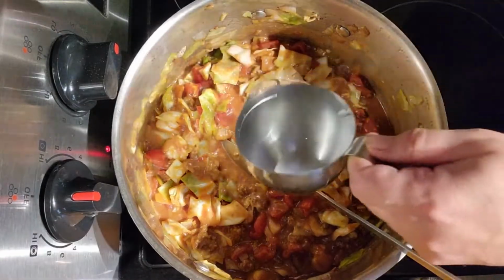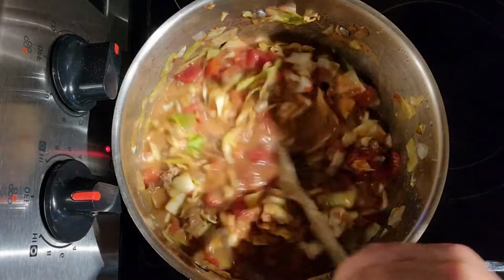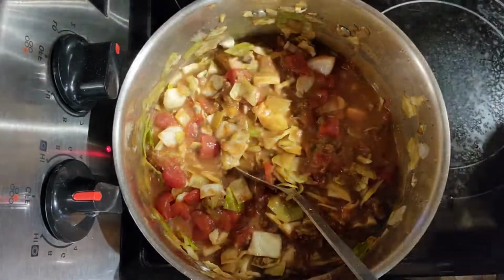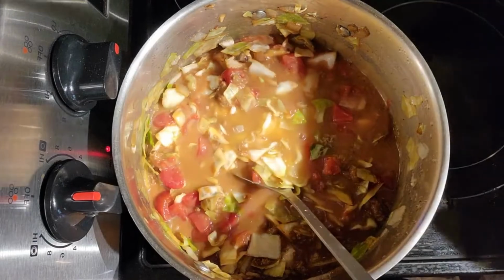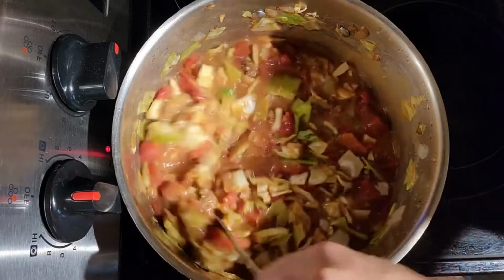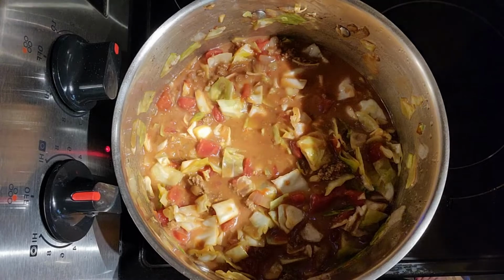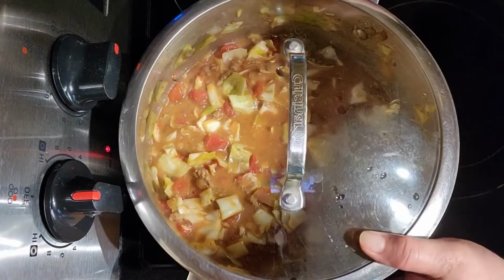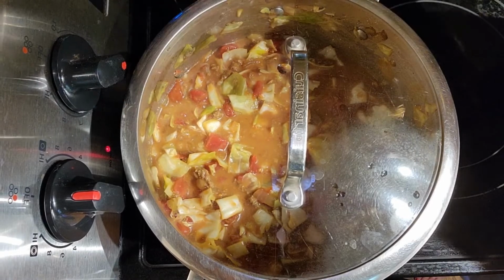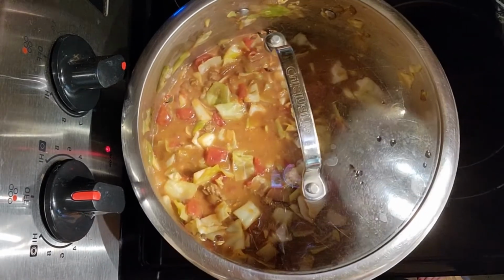I'm going to add some water to thin it up a little bit. There's 1 cup. And I can tell by how thick it is that I want to add another cup. That's a lot better. All right, so now that I've added the extra 2 cups of water in here, I'm gonna put my lid on and I'm gonna let it sit here and simmer for the next hour.